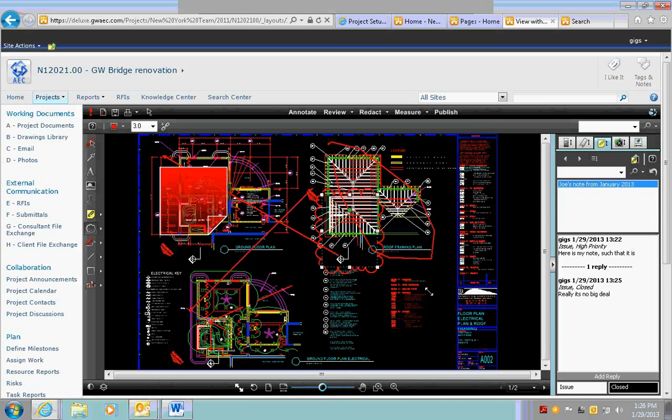Joe, I don't know if there's any layers in this document, but you may want to show off the ability to turn on and off different layers in the DWG itself as well. Oh, yes, I believe we do have that. In the lower left corner. Ah, thank you. Show layers. There we go. And Andy, why don't you speak to this? Because you have more expertise on this topic than I do.